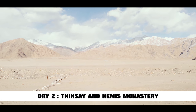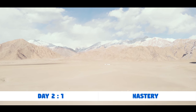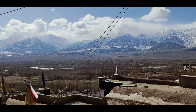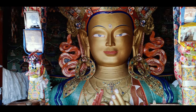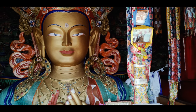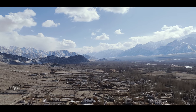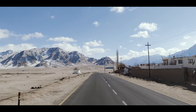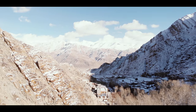Today we plan to visit some nearby monasteries. First we visited the Thiksay monastery. The views from the monastery are nothing less than awesome. Next we wandered into the mountains to visit the Hemis monastery.